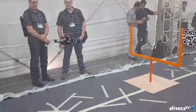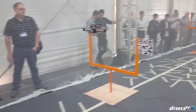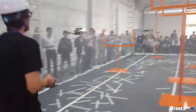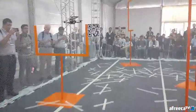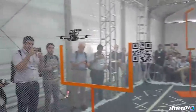I think it'd be wonderful to see your team actually clear all 10 gates. I think we switched to a quicker trajectory now. Let's get going now.